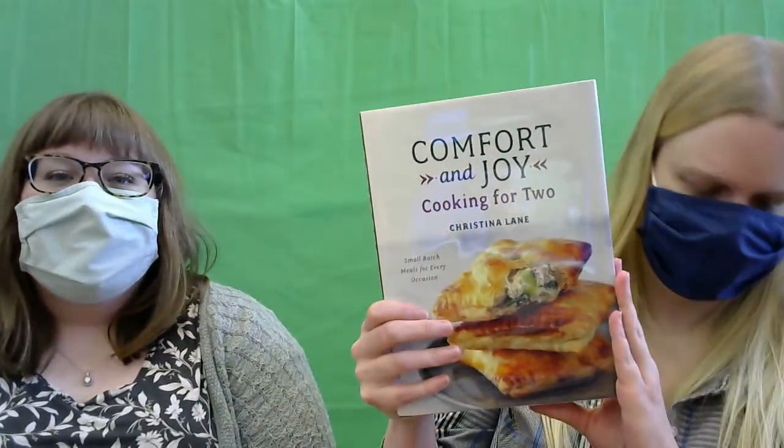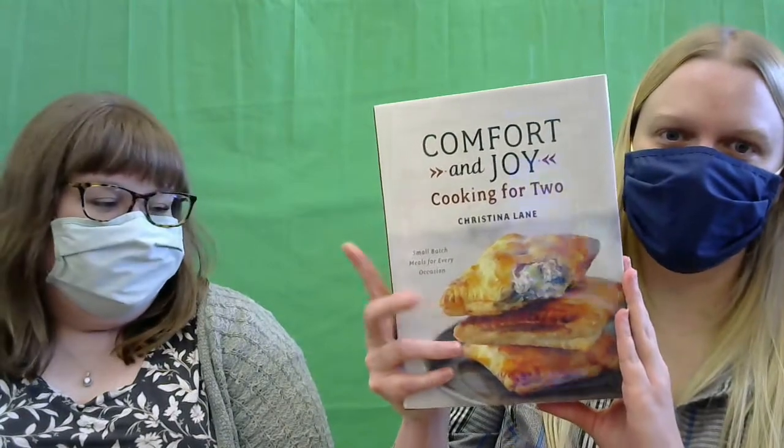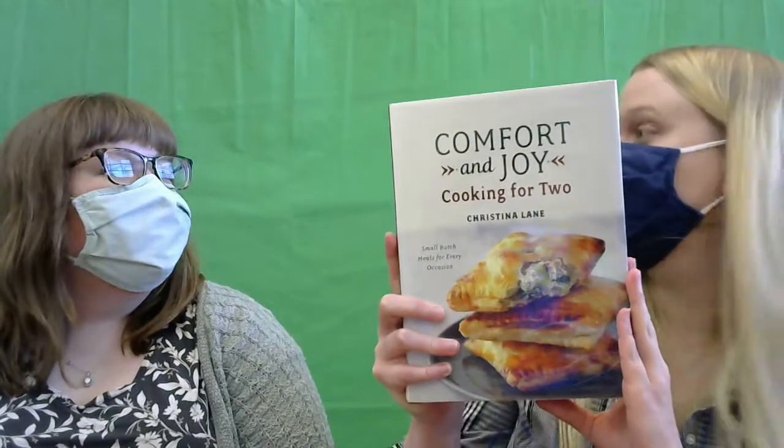These are all cooking for two cookbooks, and I love them because it means leftovers for me, or another night of not cooking. Yeah. So we have a bunch. This is Slow Cooking for Two. I actually own this one and another one, Cooking for Two by Christina Lane, which is checked out right now. She also has a dessert one, which is the one I originally bought, but there are really good recipes in this one.